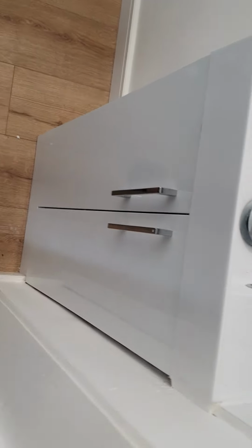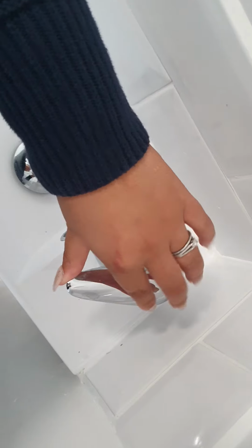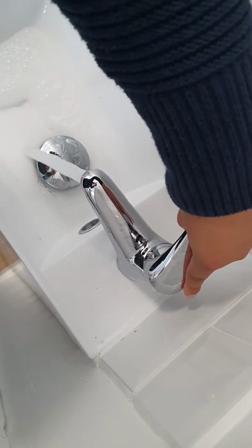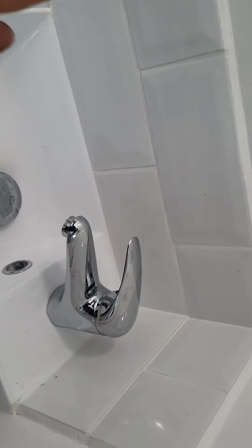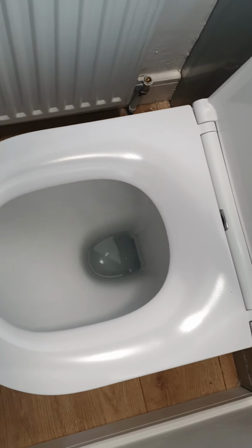Sink, clean with a white sealant. No lime scale. And tap is working fine with no blockage. And your full selection of tiles, clean with white sealant and white grout. Toilet is empty and clean. And flushing fine with no hairs and no dust.